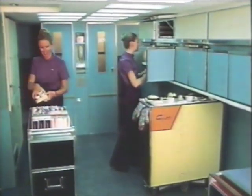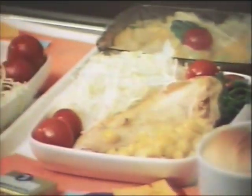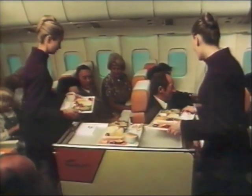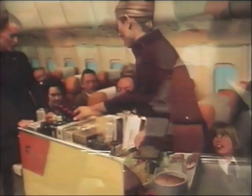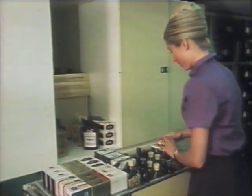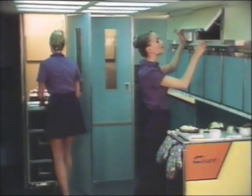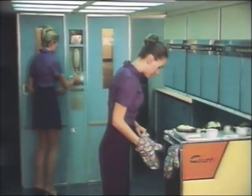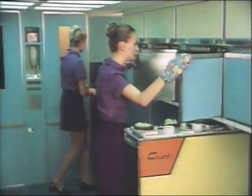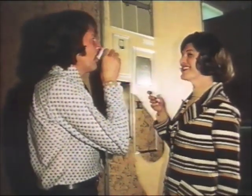Food service will be prepared in the below-deck galley equipped with modern advanced ovens, freezers, and facilities for two-meal service. A wider selection of duty-free goods will be available for purchase aboard the TriStar. And the trolleys can be replenished from a storage area in the below-deck galley, which is connected to the main cabin by 2 electric lifts. In addition to these features, Courtline's TriStar will have a 200-gallon potable water supply, sufficient for a complete round trip as far as 2,000 nautical miles from Luton.